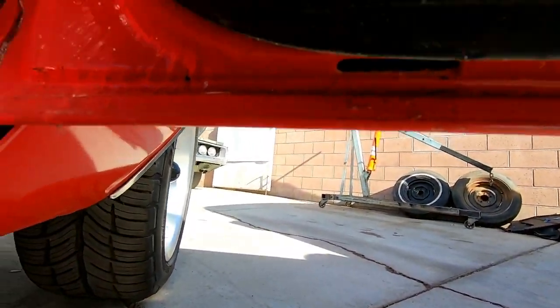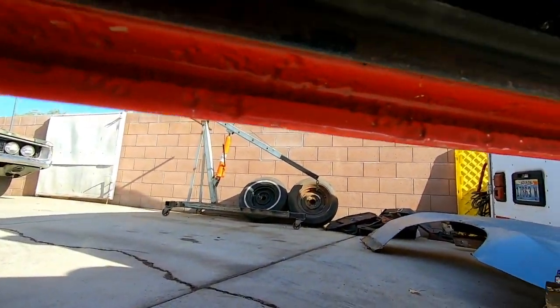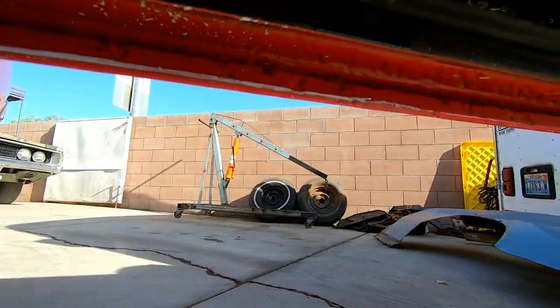Okay, on the bottom side of the door, we see some pitting. Not terrible, but we do see some pitting on the seam of the door. So the door's not completely junk, but it's not perfect either. Now, I could show you the other side, but we pretty much know it's probably going to be the same. So we're just going to move on.